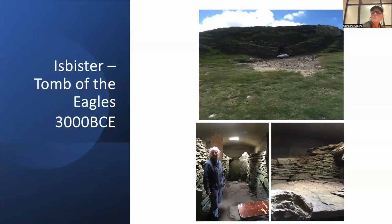This was the first place we went, actually, or the second place we went. When I first went to Orkney, the Tomb of the Eagles, also known as Isbister. I have a real fondness for this because it was discovered by a farmer in 1958, the year that I was born. He couldn't get the archaeologists to help him excavate it, so he just started going around to their other digs and watched what they were doing, and then decided in 1976, the year I graduated from high school, that he was going to excavate it.